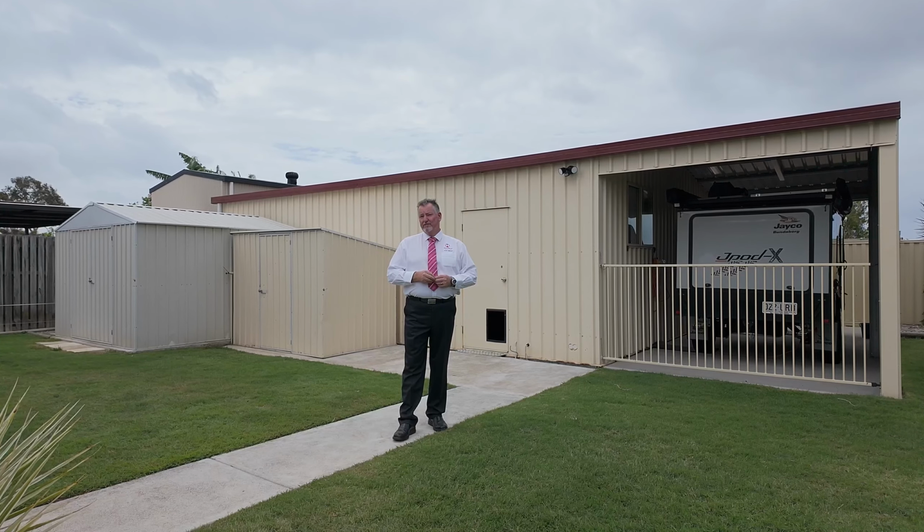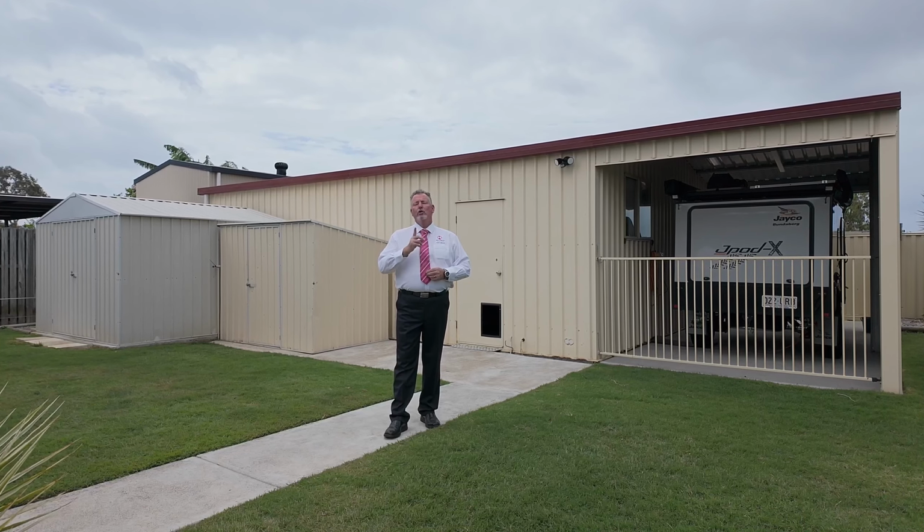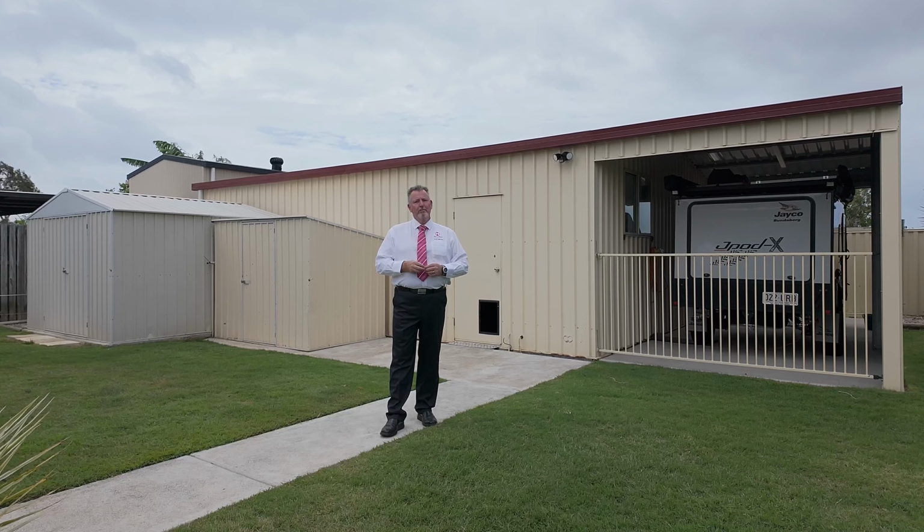Homes offering these features at this price point and in this location are rare and always in high demand. So don't miss this opportunity.